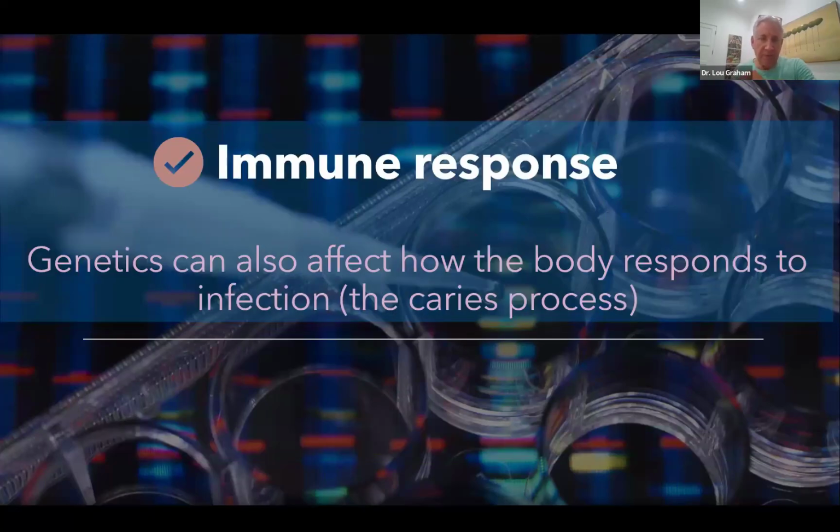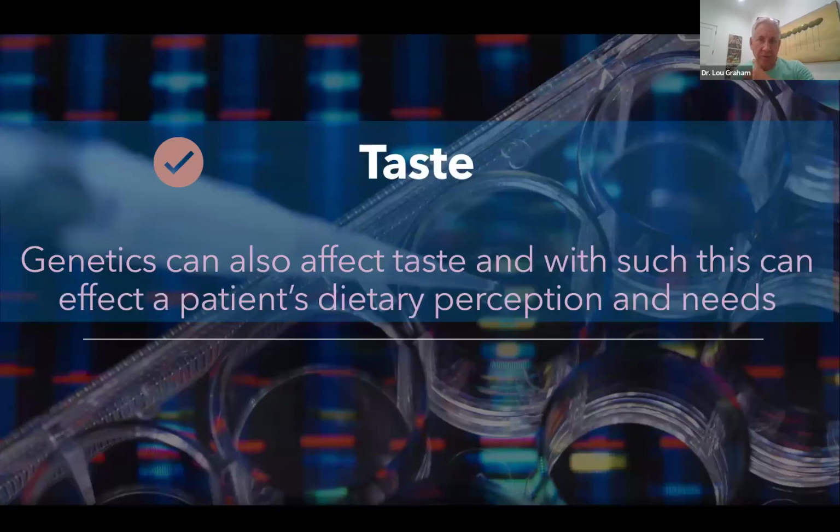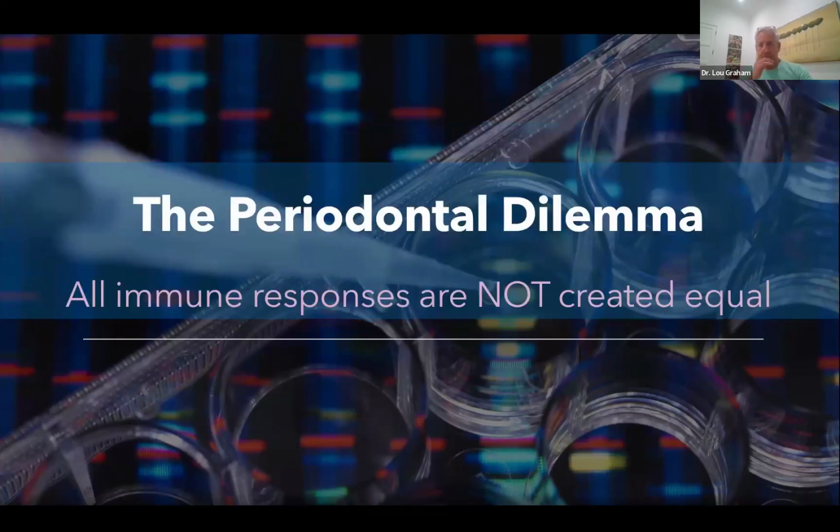Genetics also affects how the body responds to the caries process, the infectious process in itself. So these are the multiple ways this occurs. And lastly, genetics can also affect your taste. And when your taste is affected, then your dietary perception changes. And then as a result, you could be eating, we'll say, higher caries risk foods. So taste, again, genetically affected.